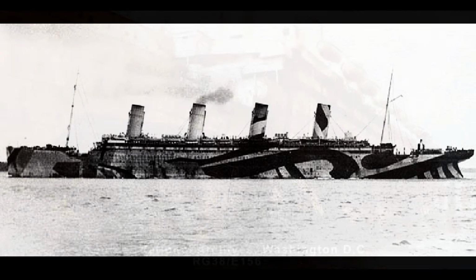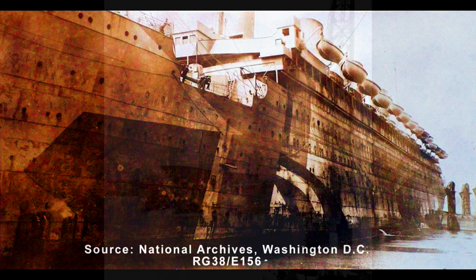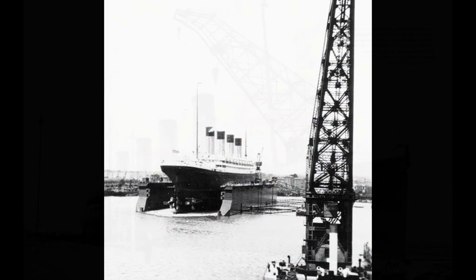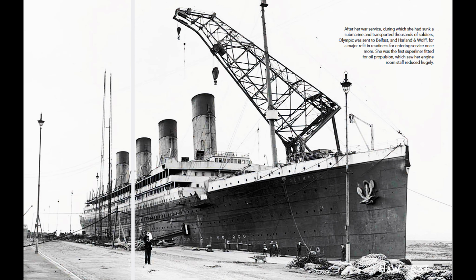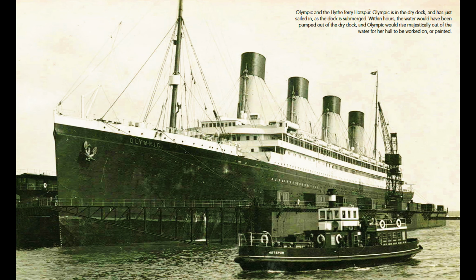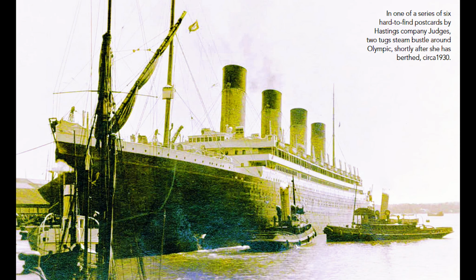It would also later be discovered that she had sustained damage below her waterline by a German torpedo that failed to explode. Her engines would be updated to burn oil, replacing the coal. In doing so, the demand for the crew in that area went from 350 workers down to 60. After her refit, RMS Olympic's weight would increase to 46,439 tons. She would resume her career in 1920 and stay in service until the 1930s.